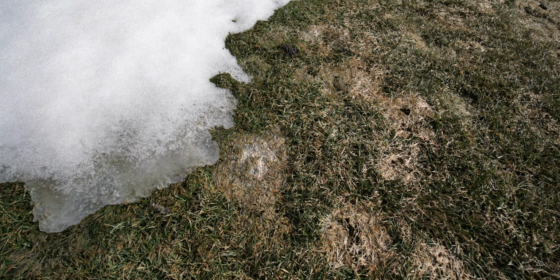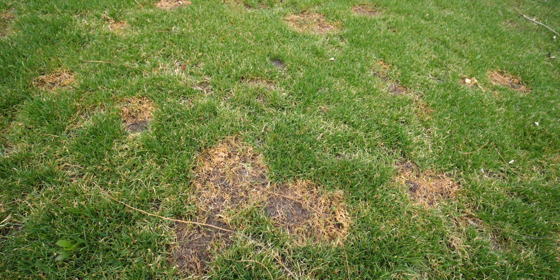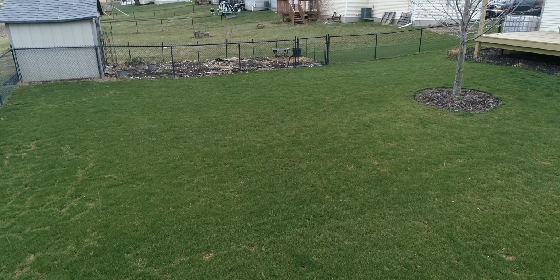Of course, you saw in the last video the snow mold. Definitely there are some spots there that have extensive damage that was more than just a rake out. There are some other spots where the raking did a perfect job and no issue with that.